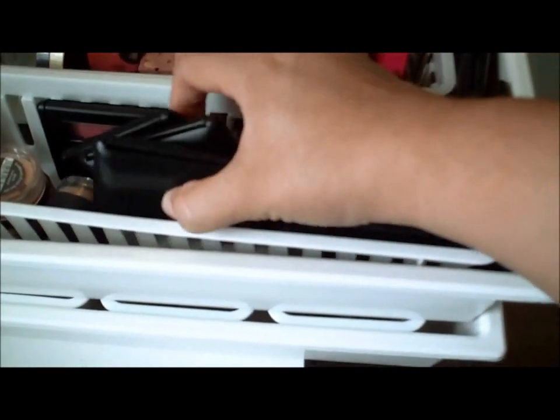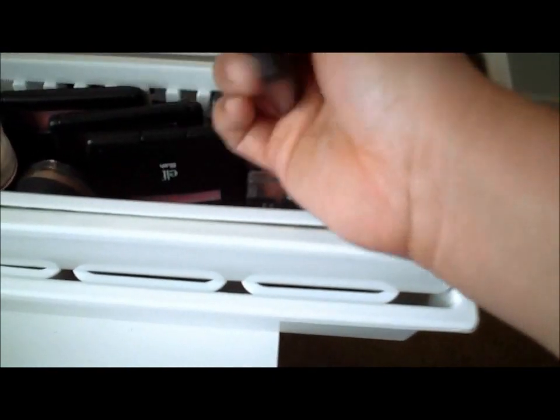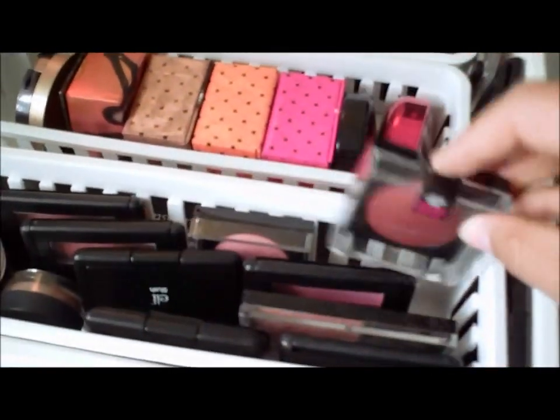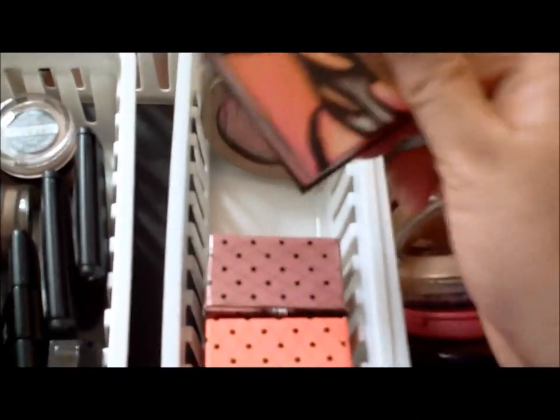These right here are individual e.l.f. ones, my e.l.f. ones right there. This too is from Maybelline. These are really, really pretty. I haven't used them yet though. Right here is Sally Hansen, my Sugar Balm from Benefit.